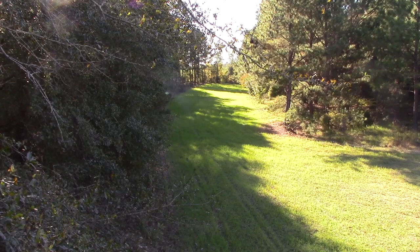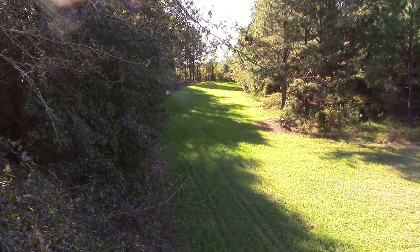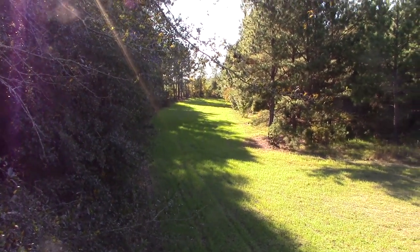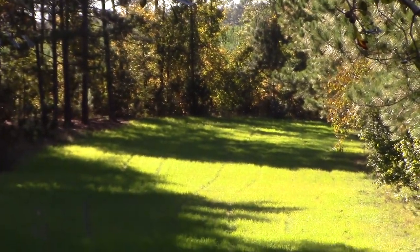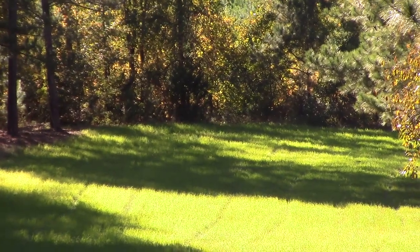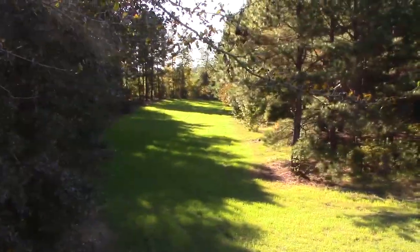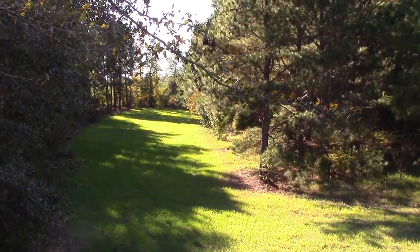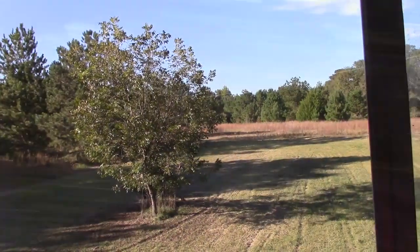This field's about 200 yards long, and it's about 100 foot wide. All the way out to the end's about 200 yards. Like I said, it's an oat field. It's seeded with oats. You can see it's really come up good.